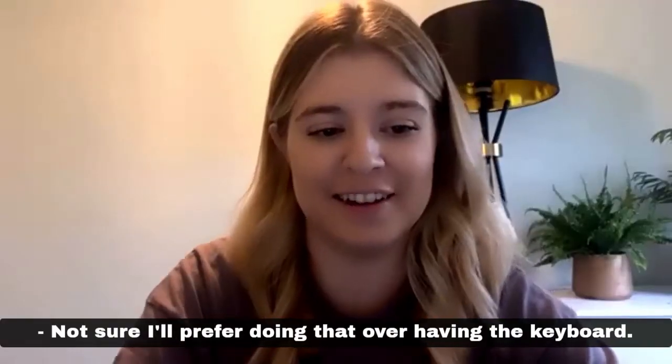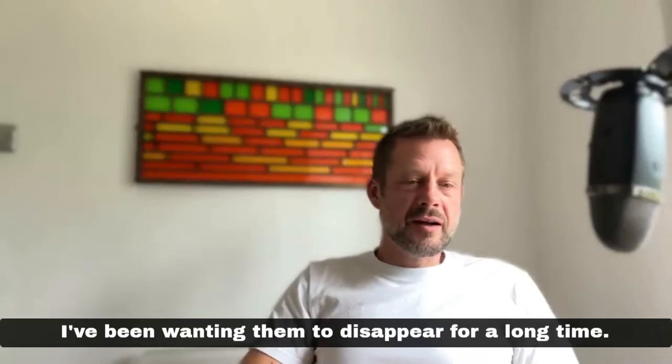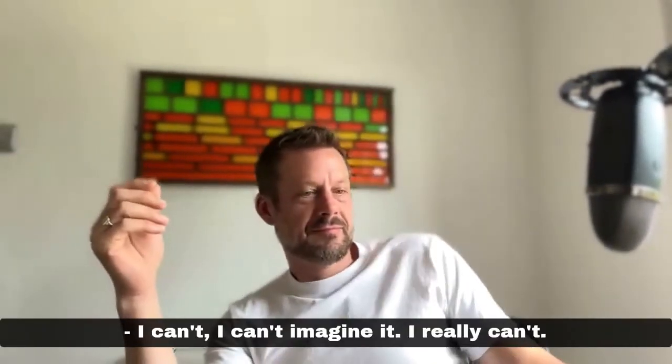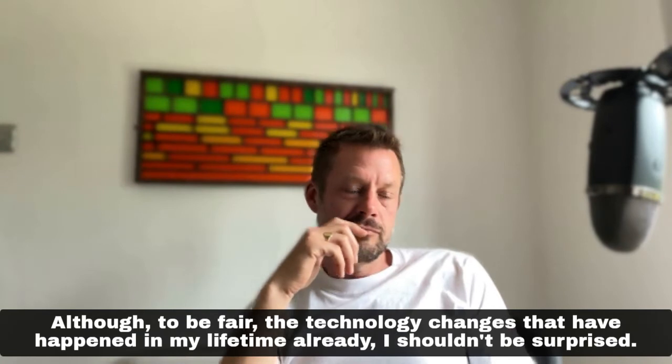Prefer doing that over having the keyboard. But it's gonna become normal, isn't it? That's the thing. Well, hopefully keyboards will disappear. I've been wanting them to disappear for a long time, but we've not got conversational AIs that can understand a thing yet. I can't imagine it. I really can't. Although to be fair, technology changes that have happened in my lifetime already, I shouldn't be surprised.